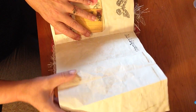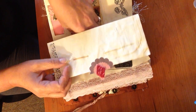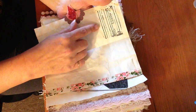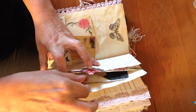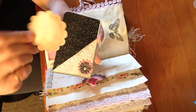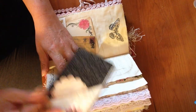And here's a fold-out page. And that's one of my new stamps. And this is one of my new stamps. And that also made a pocket here. And this is yet another one of my tags. That's just a scrap of something. Made a little pocket on the tag.